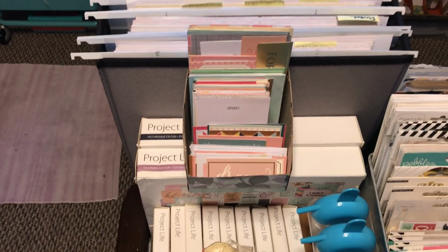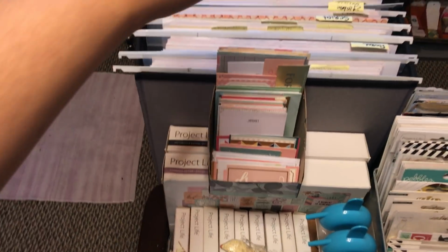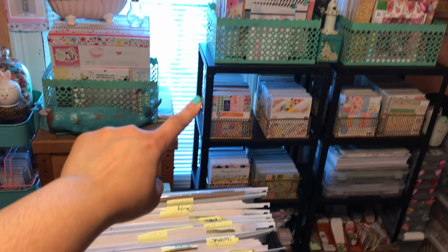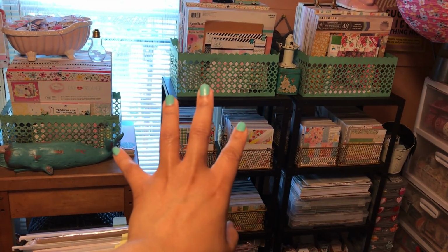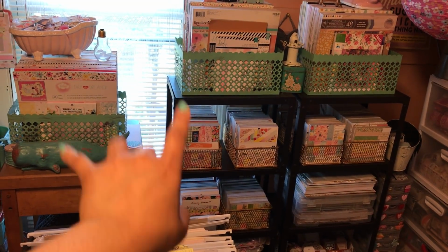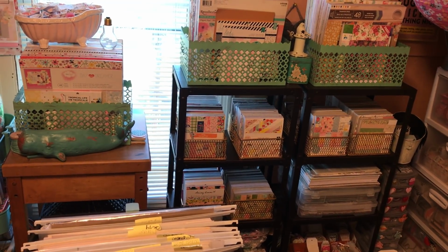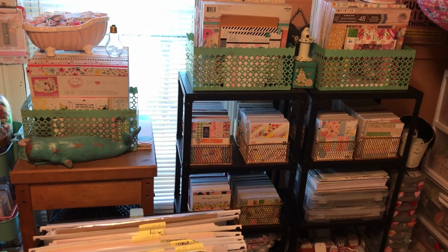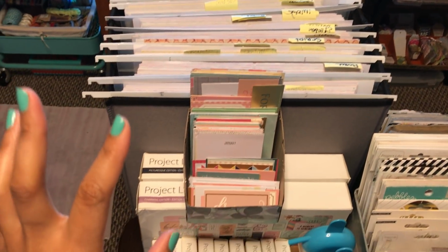I told you guys, I showed you my section, which is all the way up here. Let me go like this to show you. This is my paper, my stacks of 6x6s and 12x12 papers. I already showed you guys how I was holding them in another video. I think it was one of the last two videos I did. I'll link it at the bottom if you missed that. And I told you that I was having problems with my 12x12s.